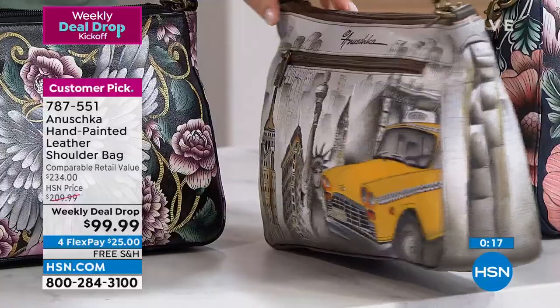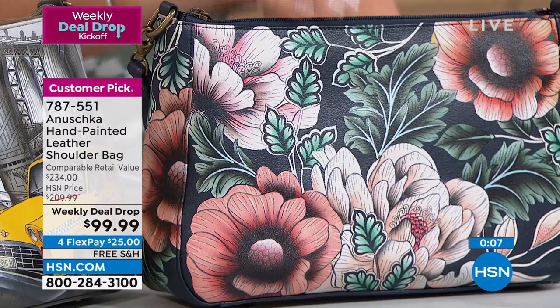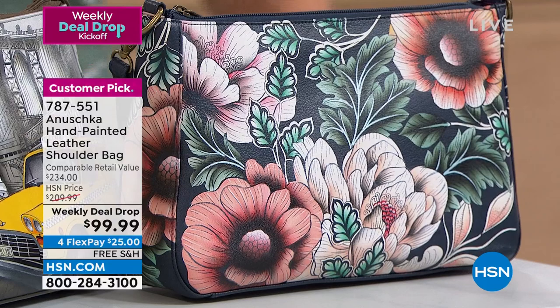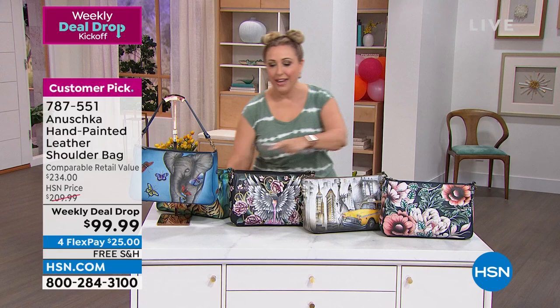And then my final one, this is called Evening Floral, and this has a navy background with these beautiful florals. They look almost like, I think, hibiscus. So under $100, $25 in free shipping and handling. I know this is quick, but wow, is this a deal. Don't let this one go by. Think about gift giving. Who would you love to give a beautiful hand-painted, genuine leather handbag to? Two straps, you've got the long crossbody and also the handheld.